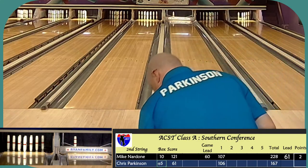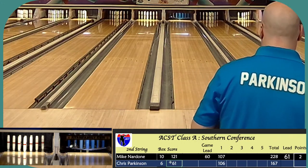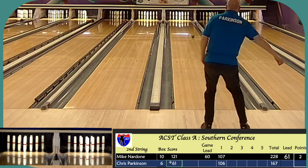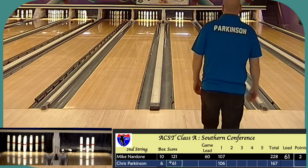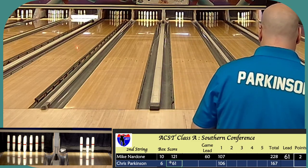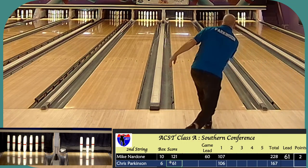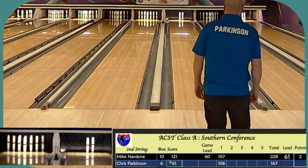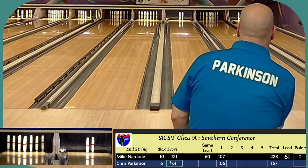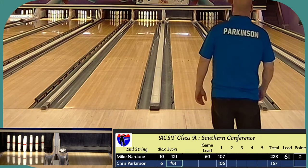61 after the 9. Parkinson, his first season in the ACST. Mike Nardone, a veteran. So look at this. Parkinson throws one wide right into the side of the 6 pin and drops everything but the 1, 2, and 3. Nope. The front triangle, the rear front triangle. Triangles fall about 45% of the time for pro bowlers. 10.